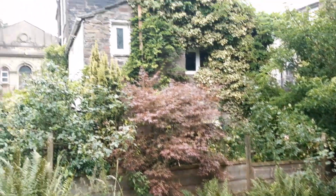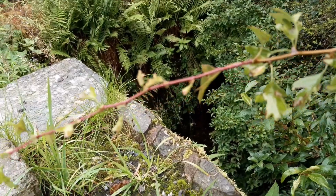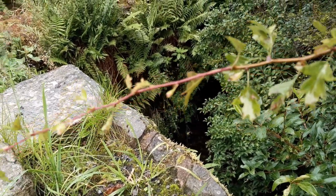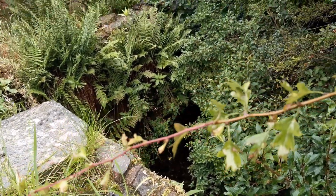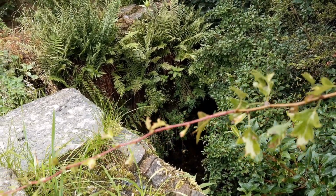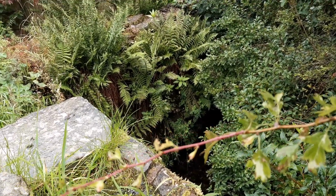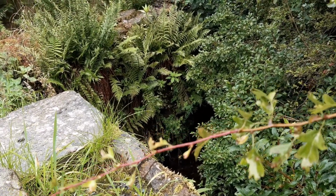And here behind Eagley Bank in Shawforth, the River Spodden is going under a bridge. It's culverted for quite a while in the valley here, and I think we might see it next on the other side of the road.